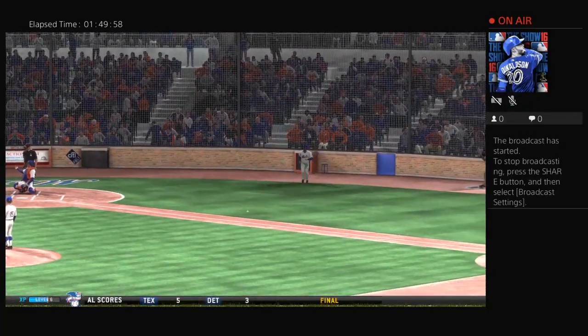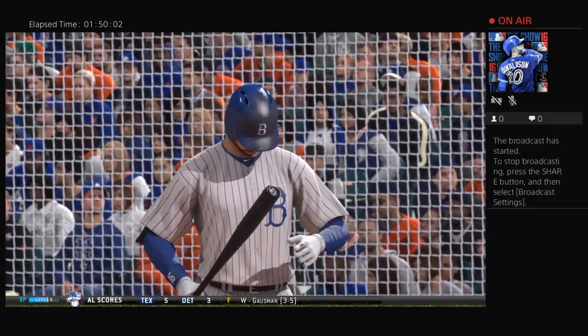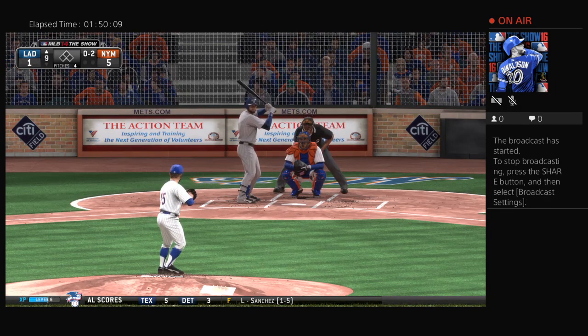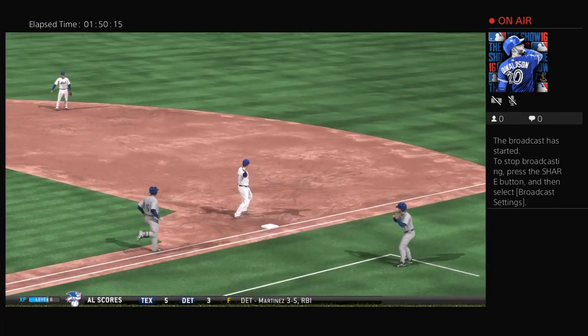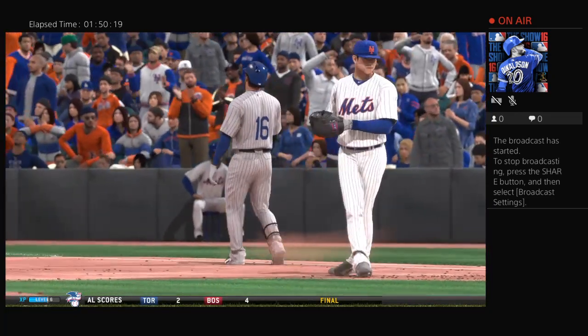Fouled straight back. No outs, nobody on. And now here's a swing and a ground ball to third. Throw on to first, so a good comeback there as he gets the first out of the inning.